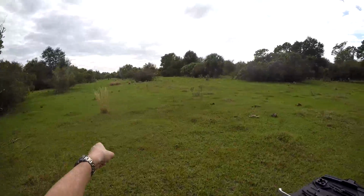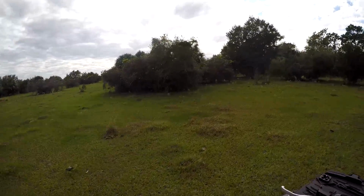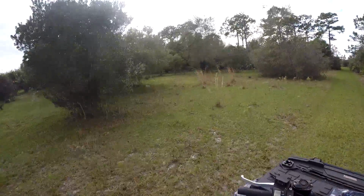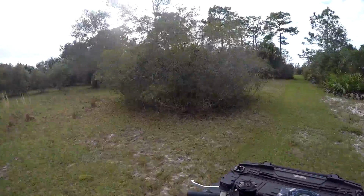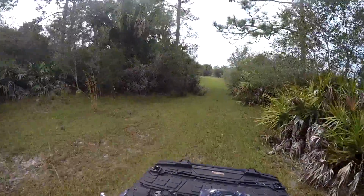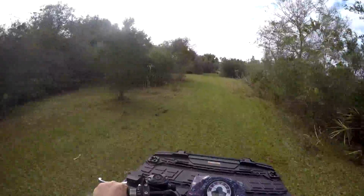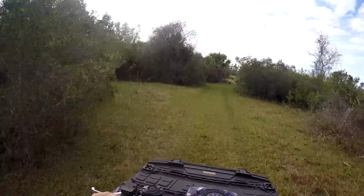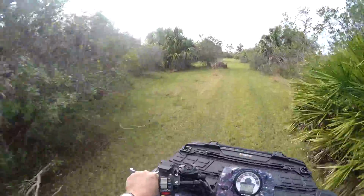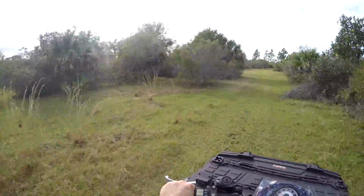There's another one, go down through there, and another one through there. Wouldn't be surprised to see a deer jump out and run off. Big old spider up there. Somebody's been trimming the bushes. It's too bad they can't pull them out of the way.